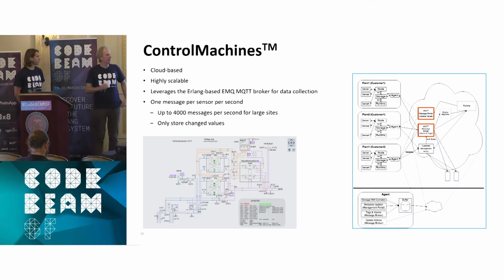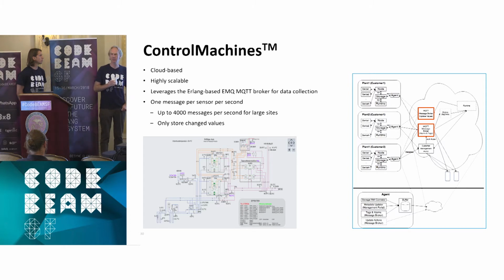Some squiggly diagrams, David will do a live demo soon, but the key thing here that I've marked in red is the MQTT-based data broker. How many people know what MQTT is? Well, that's good, I won't bother talking about that, that saves me 2 slides.